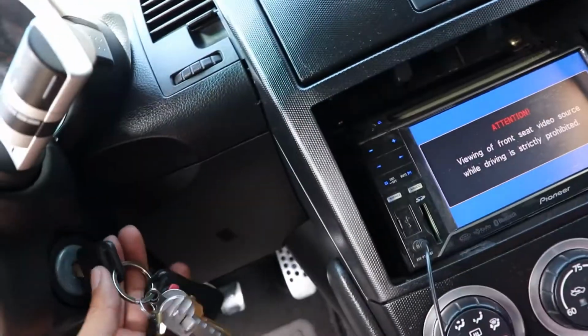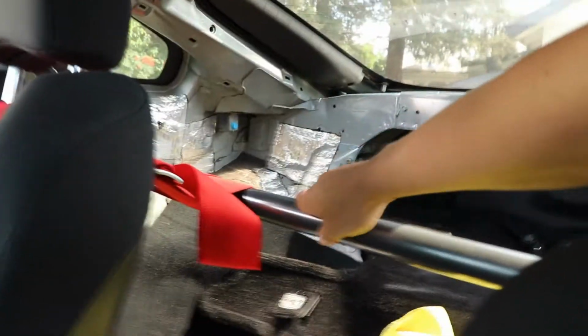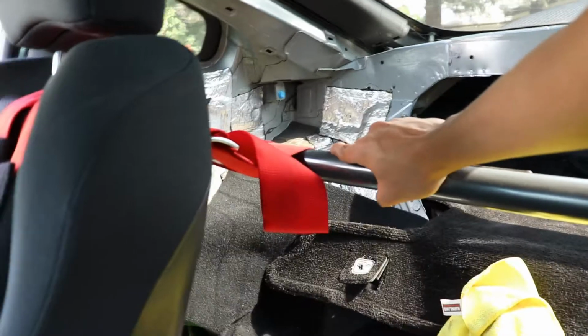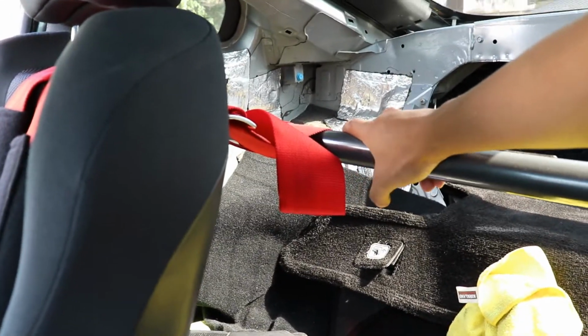So I think I mentioned it, but I did crash the car a couple years ago, so no airbags, and a couple things were replaced. I needed to replace the seatbelt, so I figured might as well get some harnesses. So I have a harness bar. I think it is by NGK that I actually put on, and it's on there.